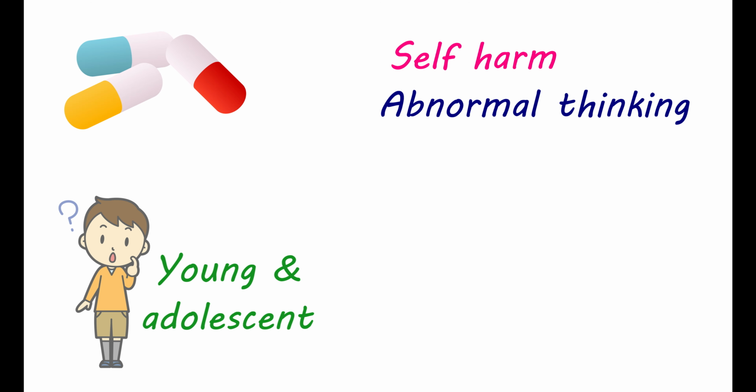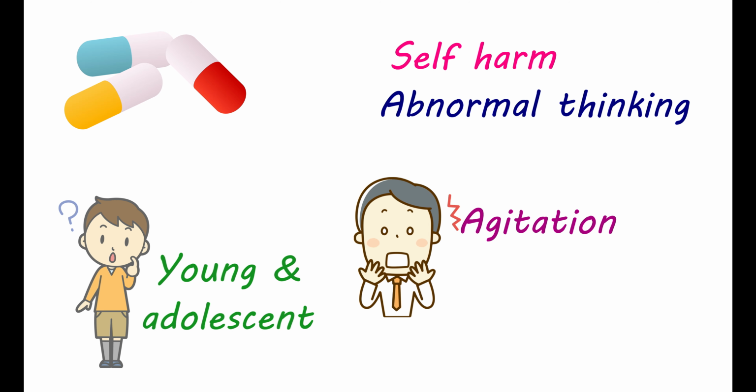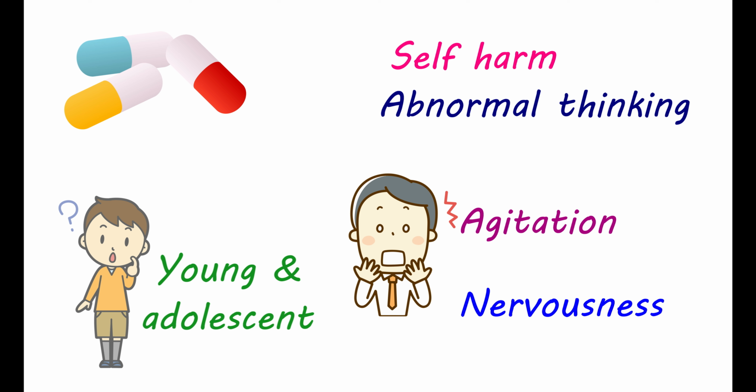Abnormal thinking. Just like many anti-epileptic medications, the use of Lamotrigine is also closely linked with the development of self-harm and abnormal thinking. It is especially prevalent in young and adolescent people. Therefore, symptoms like agitation, nervousness, self-harm, or suicidal behavior should be closely monitored.